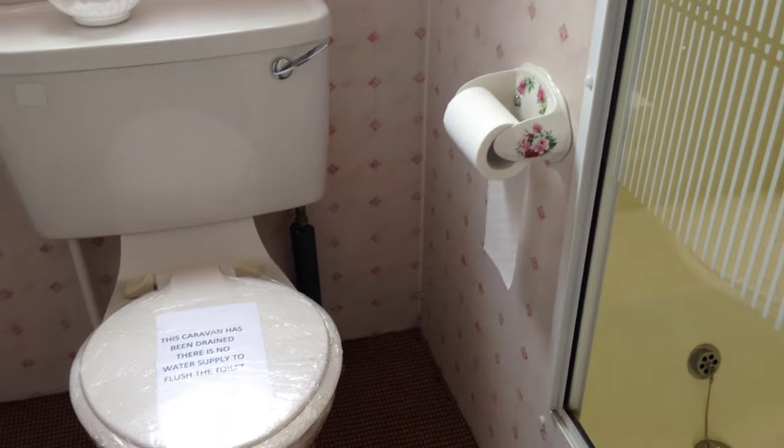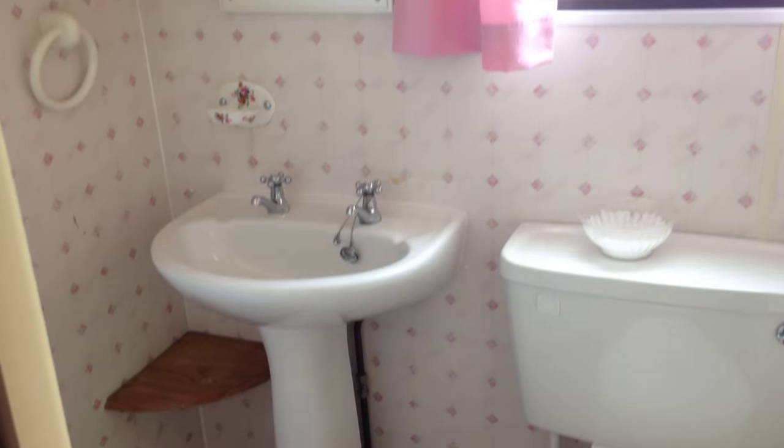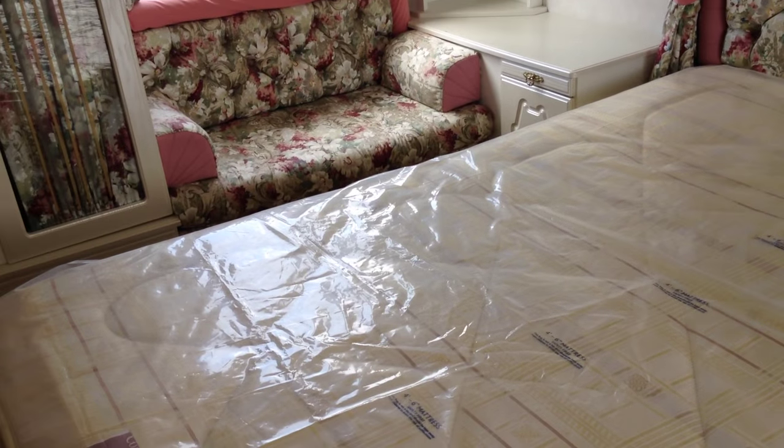Moving on then to your family bathroom, which consists of your step-in shower here, wash hand basin, WC, which also doubles up with your master bedroom as your ensuite.